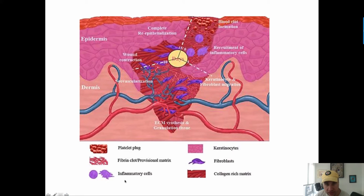So here we can see what a wound looks like when it's starting to heal slowly. Over here you have the top of the skin, and that V shape is your wound. This whole red area is what they call the epidermis, one layer of your skin. This one is the dermis. It's where all the vascularization is.